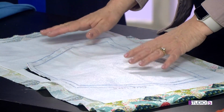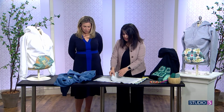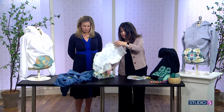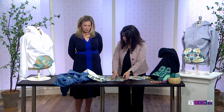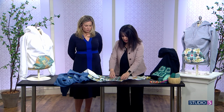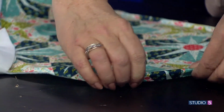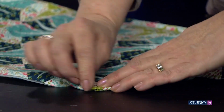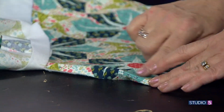Exactly. Once you're done with this, you take it to the pocket that you just removed, and all you have to do is place it right on top. You're going to fuse it with an iron. Remember, we had that bumpy side there. And then this just folds over the pocket. So I sew it on before I fuse it? No. You're going to fuse it on first. Fuse it first, and then we just do a top stitch all the way around.